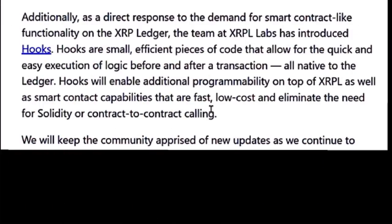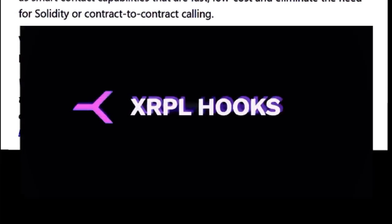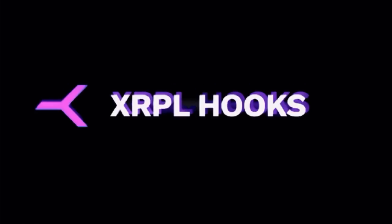It's very, very efficient. As a direct response to demand for smart contract-like functionality on the ledger, the team at XRPL Labs introduced hooks. Hooks are small, efficient pieces of code that allow for quick and easy execution of logic before and after a transaction. All native to the XRP Ledger, hooks will enable additional programmability on top of the XRPL, as well as smart contract capabilities that are fast, low cost, and eliminate the need for Solidity or contract-to-contract calling. We will keep the community apprised of new updates as we progress our roadmap for XRPL sidechains.